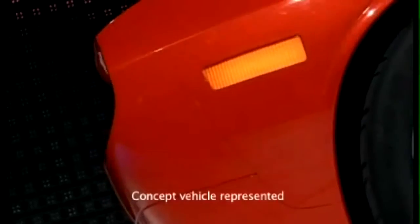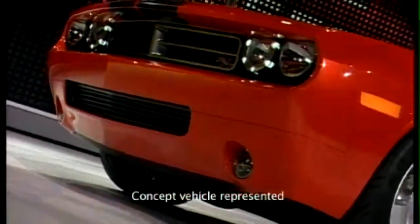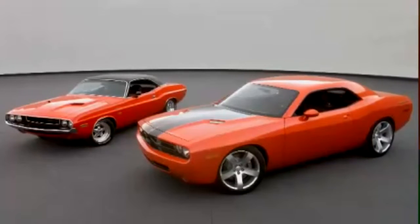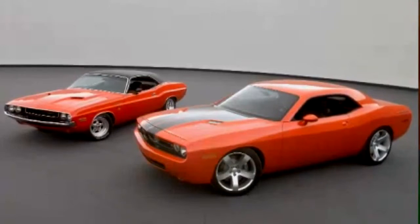But we were really pushing. A lot of the guys here are muscle car guys. So we kind of proposed it, and we got a good ear from senior management to do it. This was way back in the beginning of '04. In the beginning, there was a lot of conversation about how much retro elements should be in the car and what's the right amount of the original signature car to get in this.